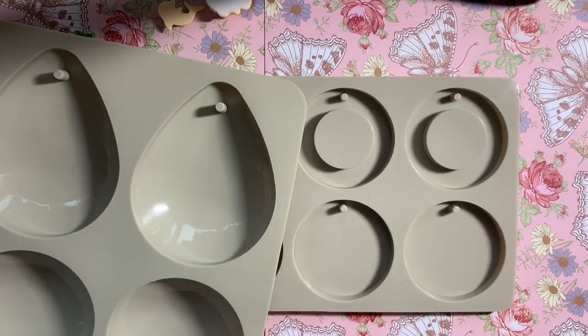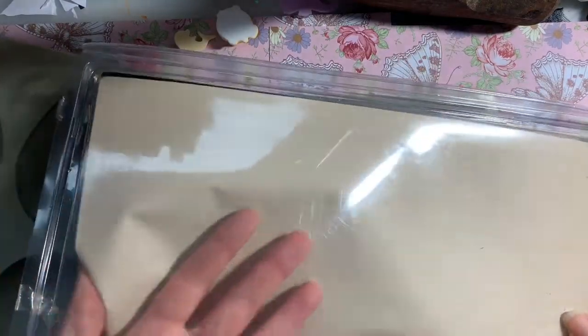The last thing I decided to pick up from bbcrafts.com. Let's move that tiniest bit. And this, so I went for quite a random selection of things, as you can see, because I wanted things that I thought that I would definitely use.